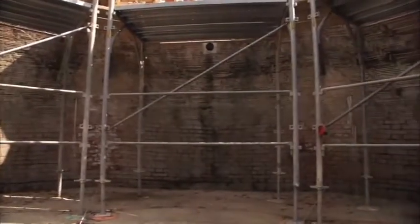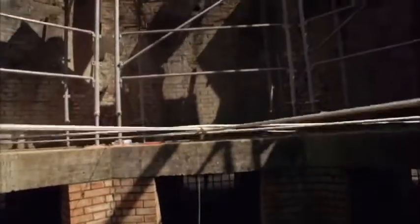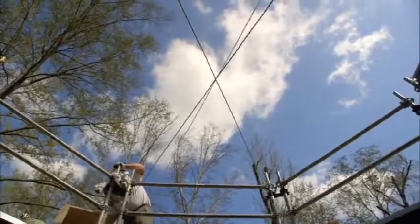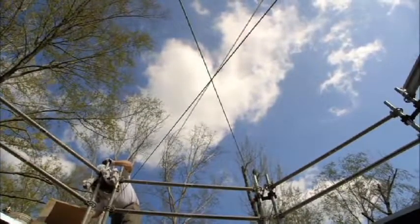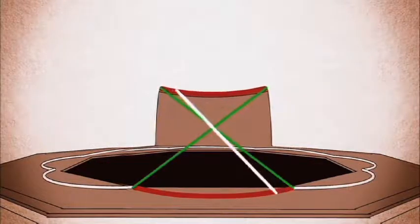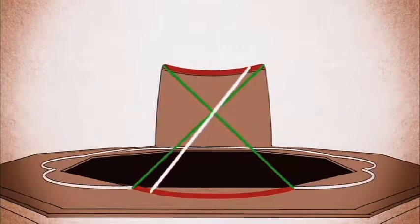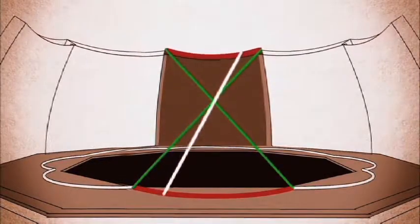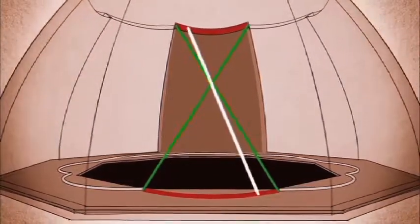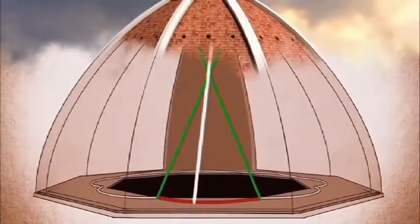How could Brunelleschi know his dome was on the right track? The answer is in the lines. Crisscrossing from wall to wall, they establish the center point. And before any rope line guides a brick into place, it must pass through that center. Brick by brick, the walls of Brunelleschi's dome rise until they meet at the top, nearly 300 feet in the sky, and the dome is complete.